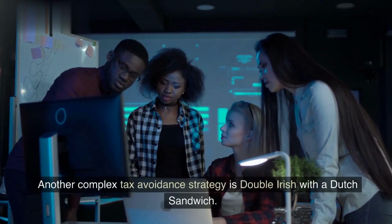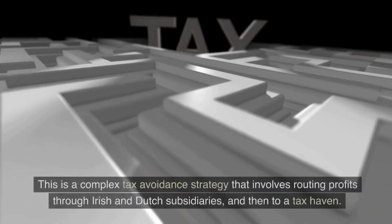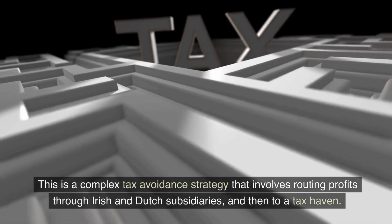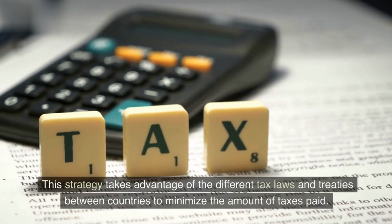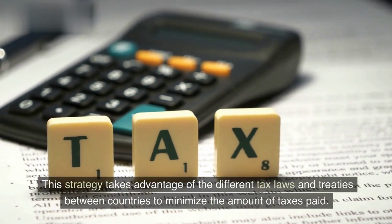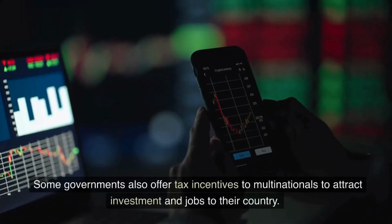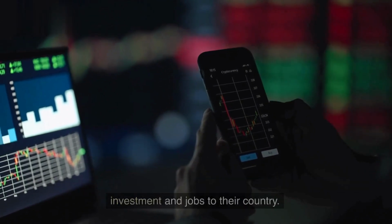Another complex tax avoidance strategy is double Irish with a Dutch sandwich. This is a complex tax avoidance strategy that involves routing profits through Irish and Dutch subsidiaries, and then to a tax haven. This strategy takes advantage of the different tax laws and treaties between countries to minimize the amount of taxes paid. Some governments also offer tax incentives to multinationals to attract investment and jobs to their country.